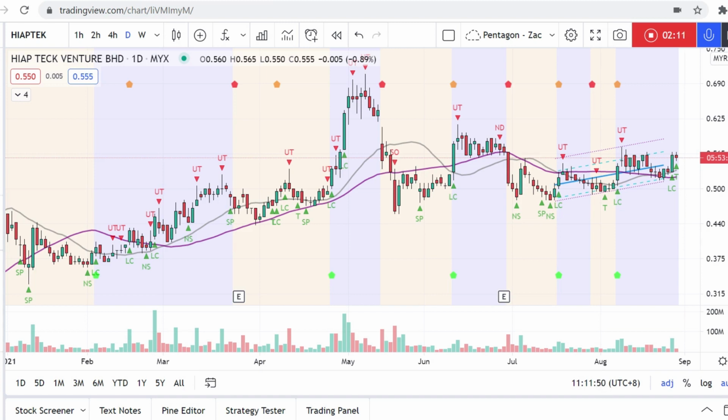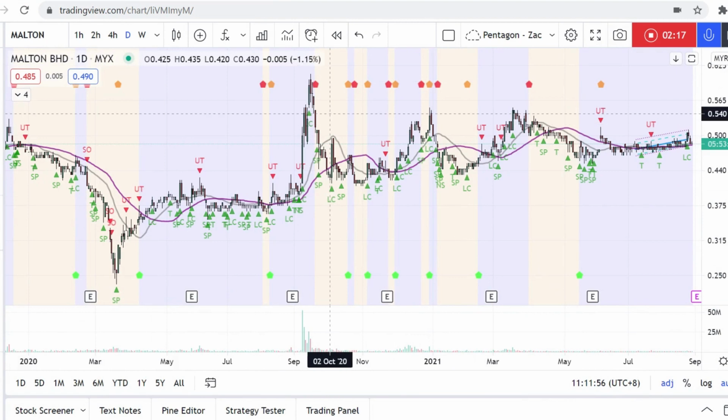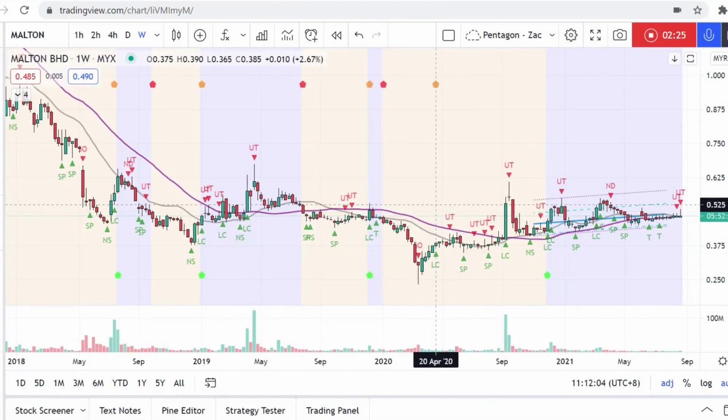Now the other one is Malton. I think this one is also doing some reaccumulation very nicely right now, after a big break, in the previous high volume area. Again, we start from the weekly first. The weekly always gives us an idea of what the overall trend looks like, so at least you can ride along with the trend.